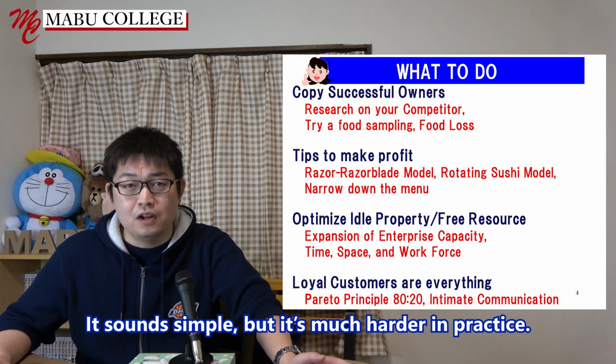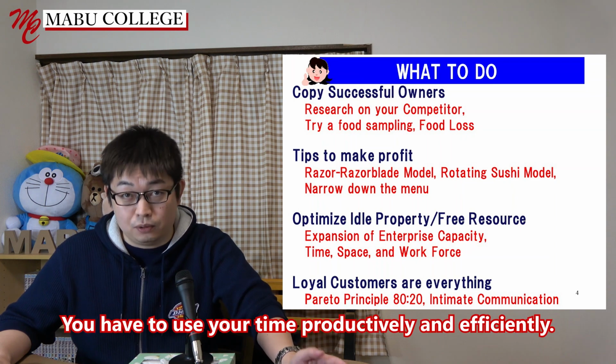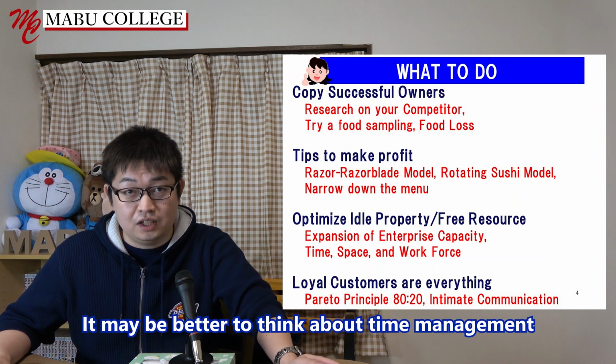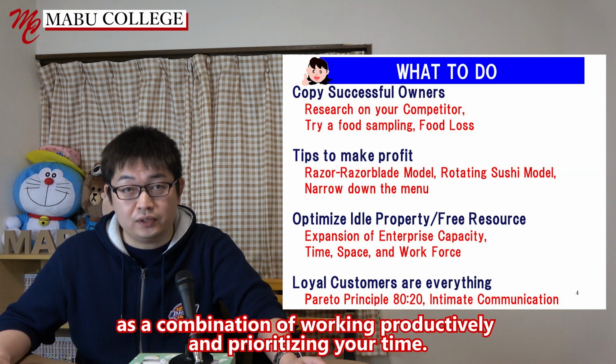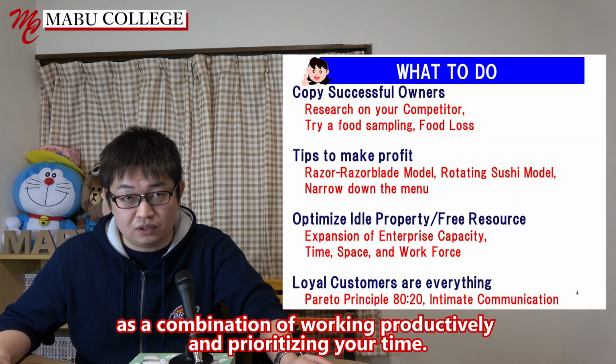It sounds simple, but it's much harder in practice. You have to use your time productively and efficiently. It may be better to think about time management as a combination of working productively and prioritizing your time.